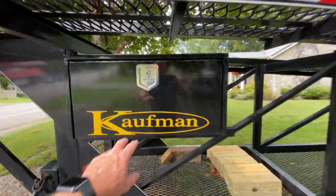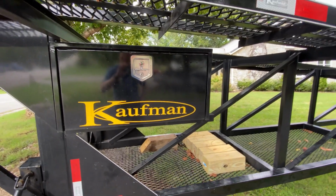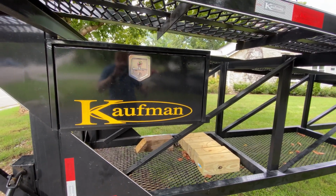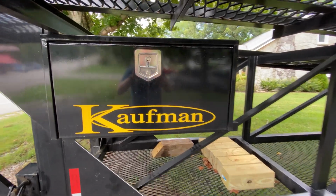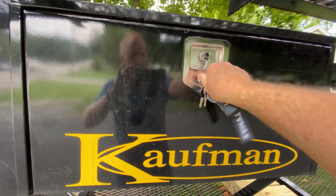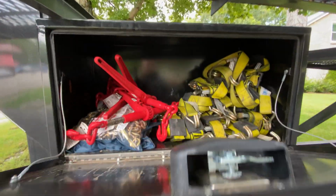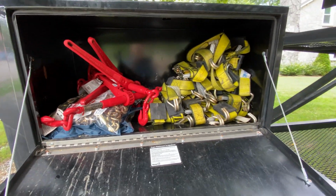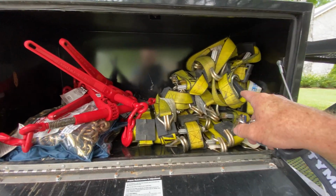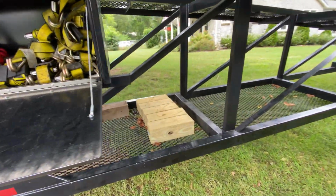We just got through locking the toolbox here. We got all the new straps to go with it, which ties down 3 cars. So it's 12 straps total. The chains do not go. I'm keeping the chains and binders because you don't need one of this trailer anyway. The straps, 12 straps there, enough to tie down 3 cars.